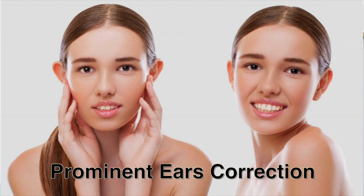Prominent ear correction surgery is a daycare procedure. It's like an office procedure. A patient comes in the morning, gets the surgery done, maybe a couple of hours under observation after the surgery, and then goes back home the same day. It's done under local anesthesia, so the patient is awake. They are not under sedation or general anesthesia.